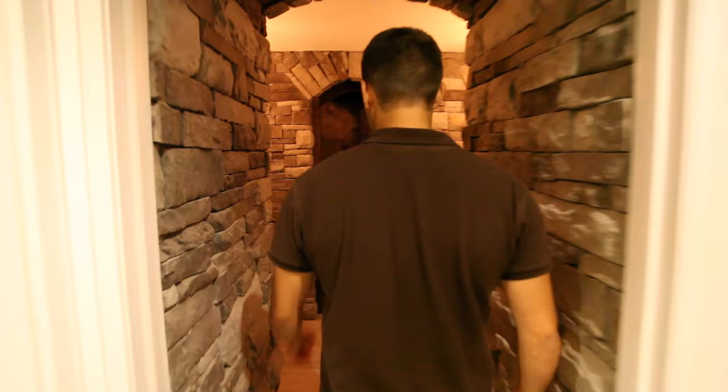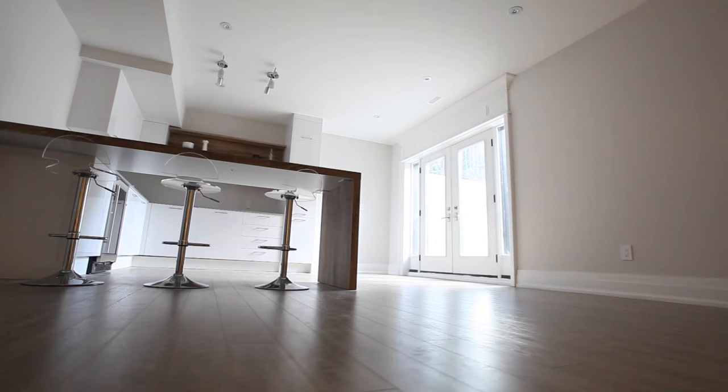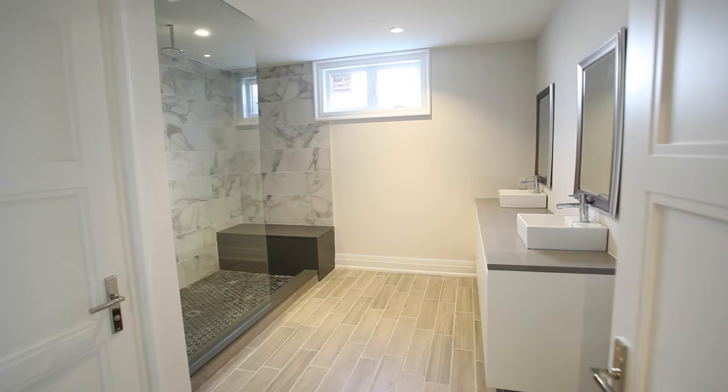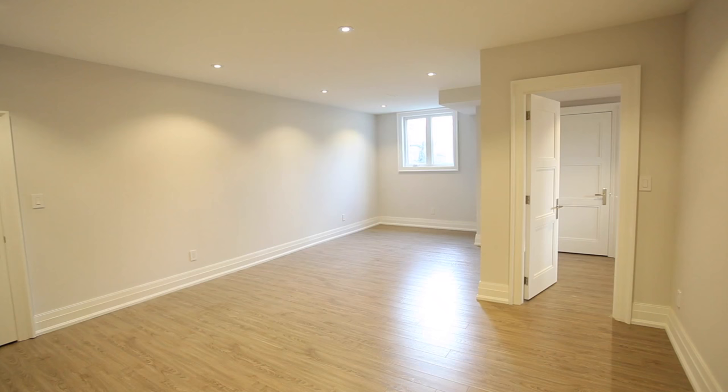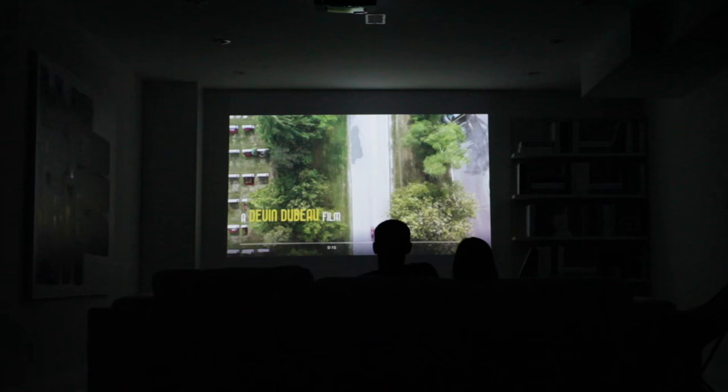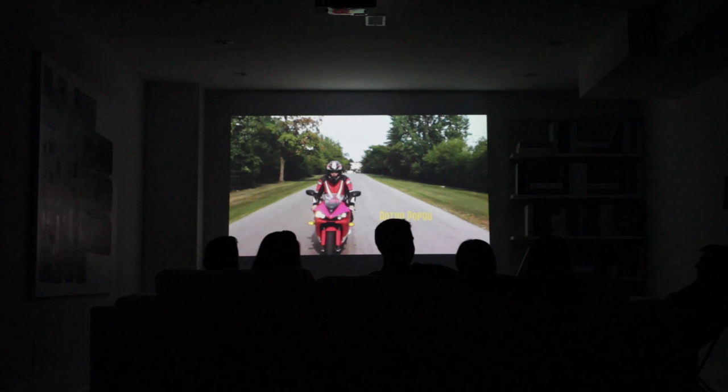Impressive as above, so below, is this home, featuring a 2,000 bottle capacity wine house, bar, access to the backyard, a round concept nanny suite, and best of all, for when the weather turns chilly, in-floor pile heating. Last but not least, for your viewing pleasure, a home theater setup that could potentially seat 10 plus people.